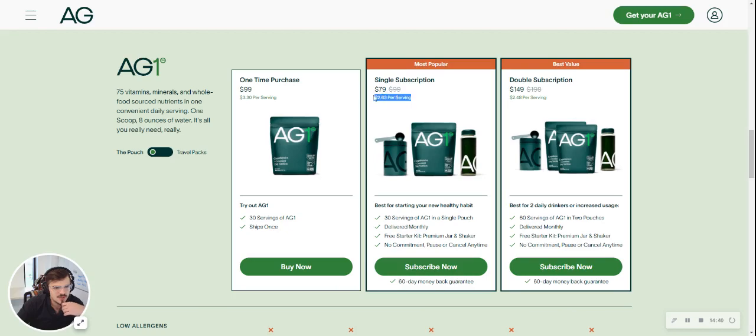I do like this per serving. Something I would suggest if you're in the consumables nutrition space: for the subscription, prepay, for example, definitely advertise those prices like that. Good tip too.